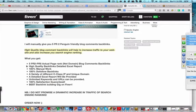And so far they're saying all the right things in here. These are high quality backlinks. Will increase your traffic. Oh man, you do 5 PR2. So it's 5 PR2, maybe higher to PR5. Actual ranks, not the domain. So that's where they're doing the blog comment, that page has the page rank. Okay, and that's important to distinguish.